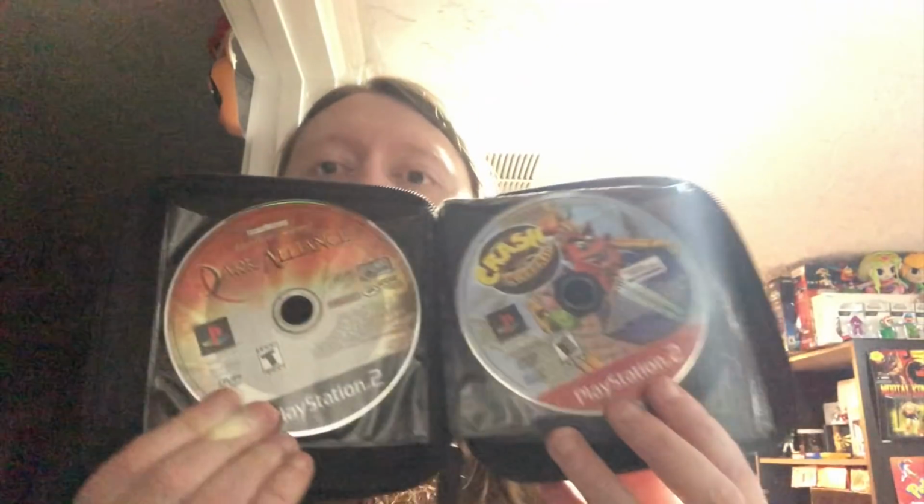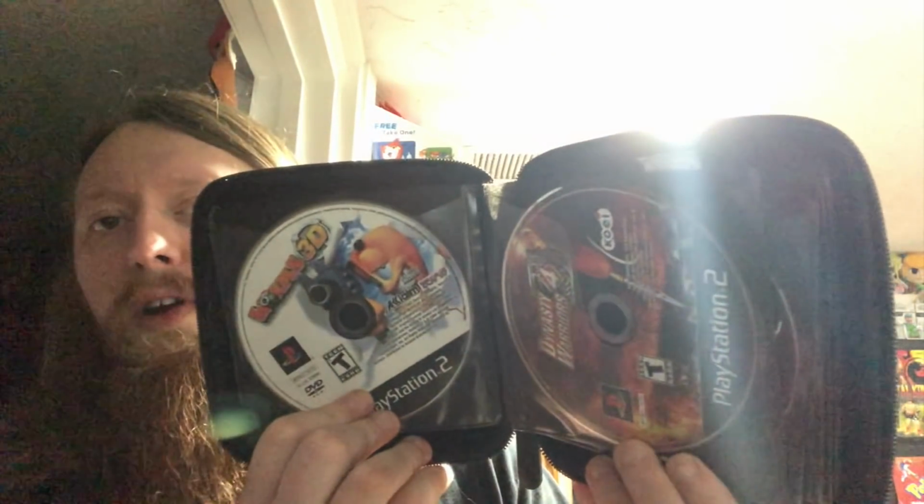So we have Simpsons Hit and Run, Star Wars Battlefront 2, Dark Alliance, and Crash Nitro Kart. I know we at least have a Nitro Kart case. Naruto Ultimate Ninja 2 and Sly 2 Band of Thieves. Vex and Shadow the Hedgehog. Shadow of the Colossus and a Madden. The Madden type stuff is what he doesn't really want. Worms 3D and Dynasty Warriors 4.